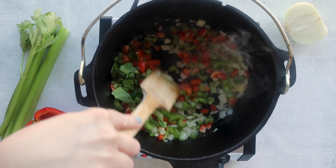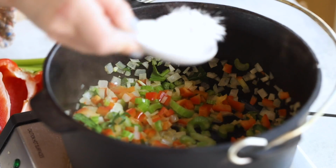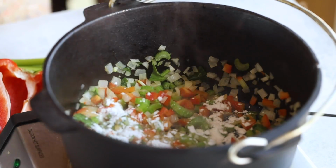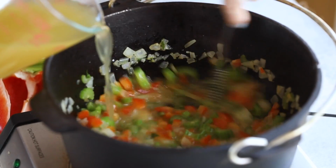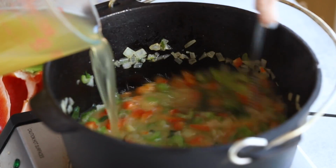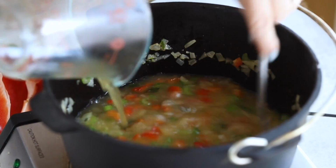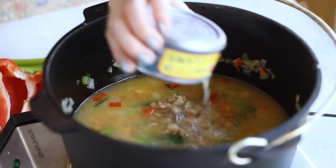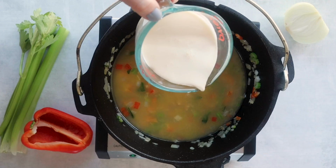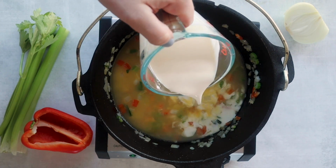Cook this until your veggies are softened, and then we're gonna add in some arrowroot powder. I'm using arrowroot powder as a thickener. I always have it on hand. It's a great keto thickener because it's low in carbs, and it thickens more than flour does, so just a little bit goes a long way. We're gonna stir in some chicken broth and then add in your clams. These are canned clams. I'm gonna use the entire can plus the juice. And then whisk in your heavy cream.